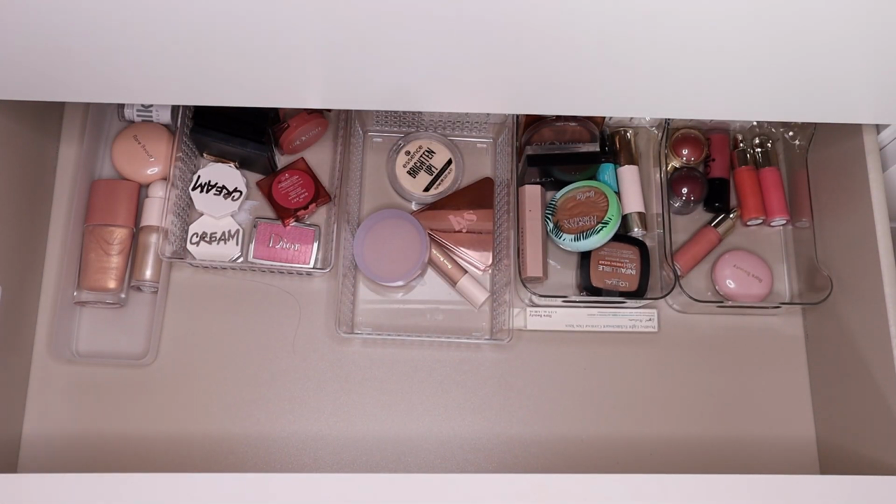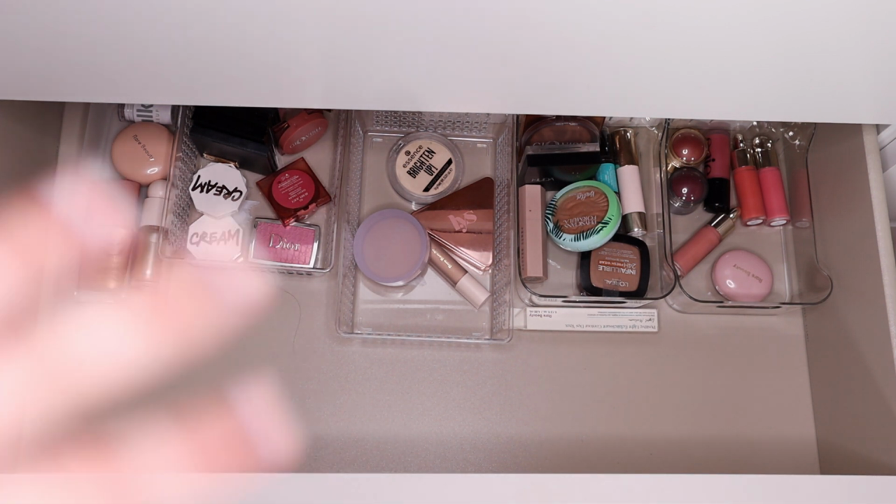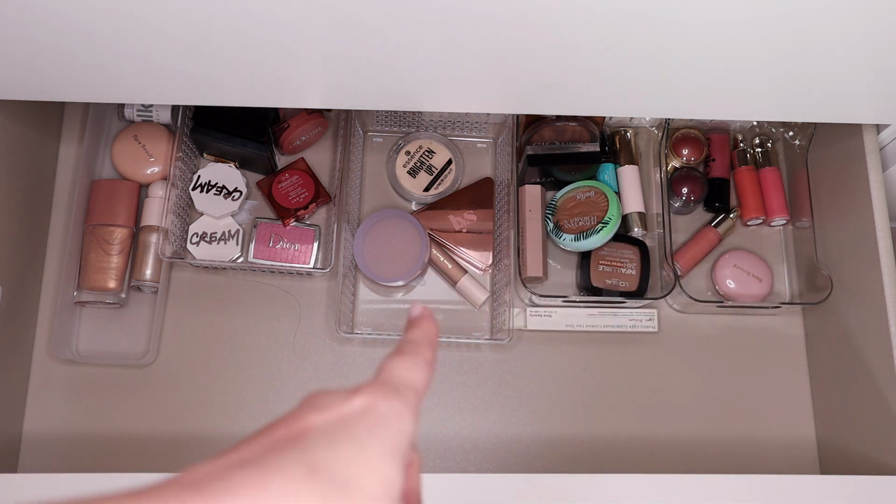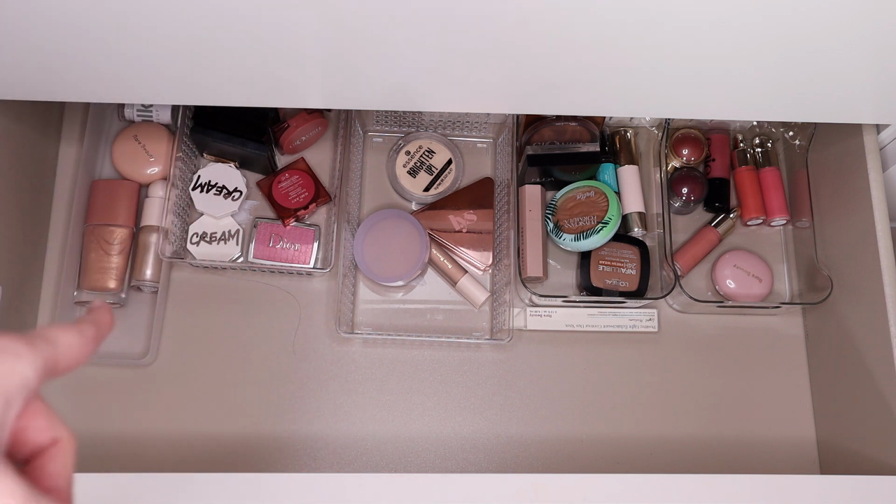Okay, this is the second drawer. As you can see, everything is really moving around because I don't have anything underneath these containers. Here I keep my blushes, my bronzers, my powders, more blushes, and my highlighters.